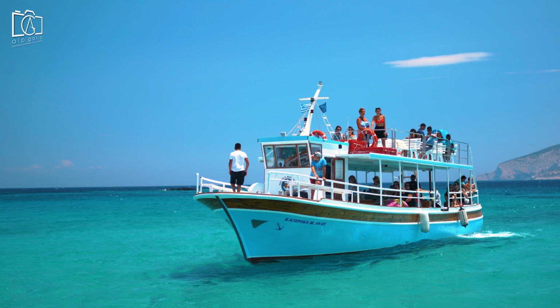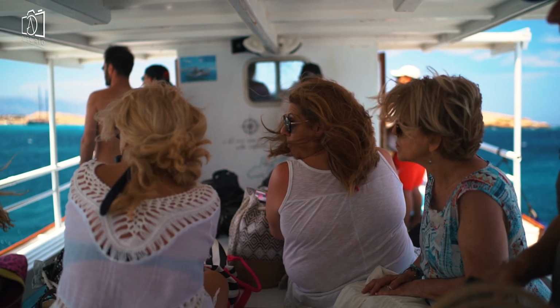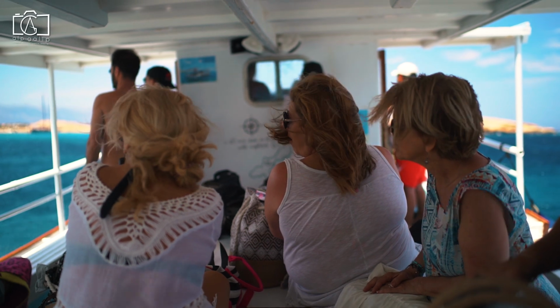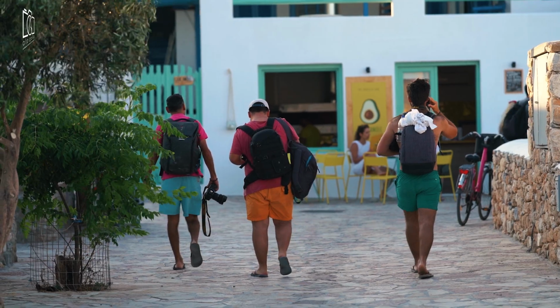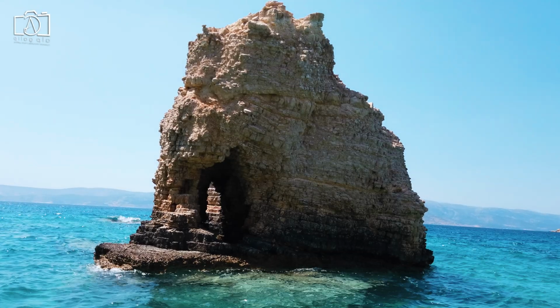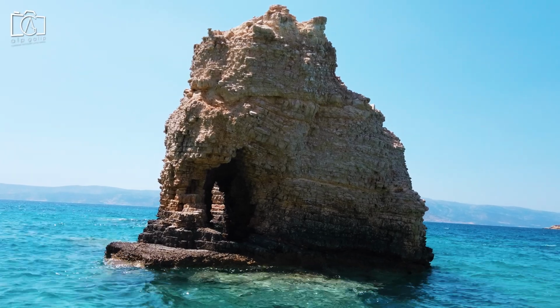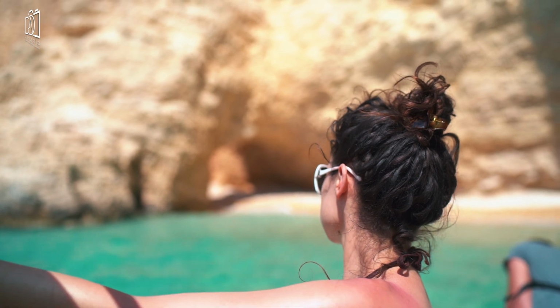The best time to visit Koufonisi is during the late spring and early summer months, from May to June, when the weather is warm and the island is less crowded. This period offers ideal conditions for enjoying the beaches and outdoor activities, with mild temperatures and clear skies. Alternatively, September is also a great time to visit, as the sea remains warm, and the island retains its vibrant charm without the peak season crowds.